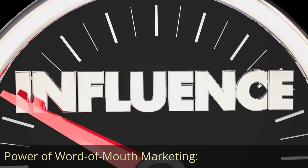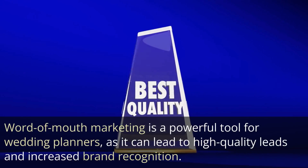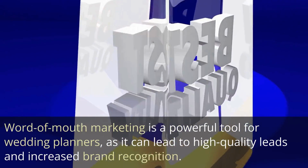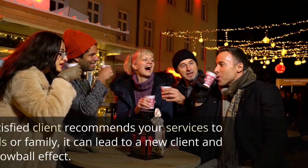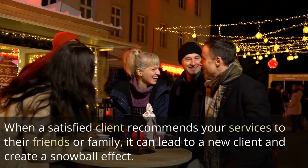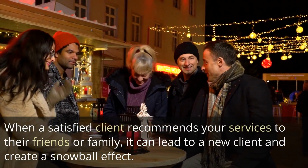Power of word-of-mouth marketing. Word-of-mouth marketing is a powerful tool for wedding planners, as it can lead to high-quality leads and increased brand recognition. When a satisfied client recommends your services to their friends or family, it can lead to a new client and create a snowball effect.